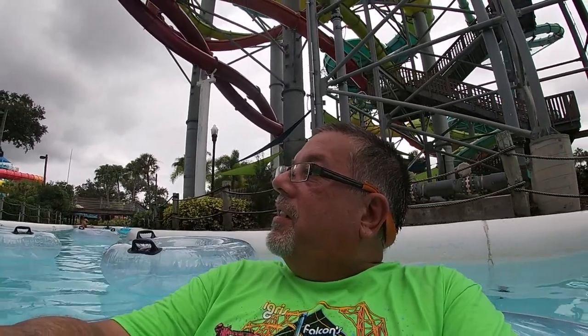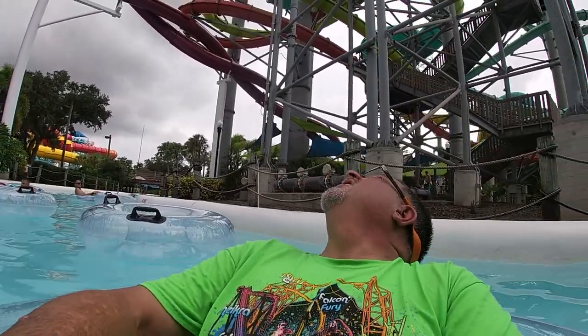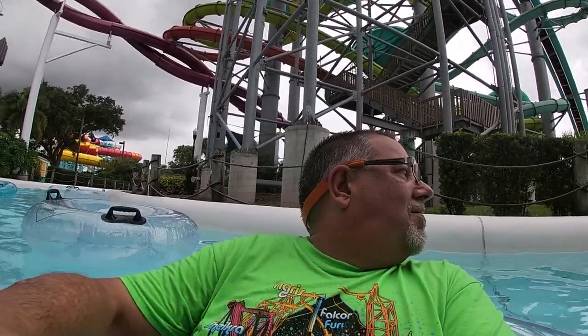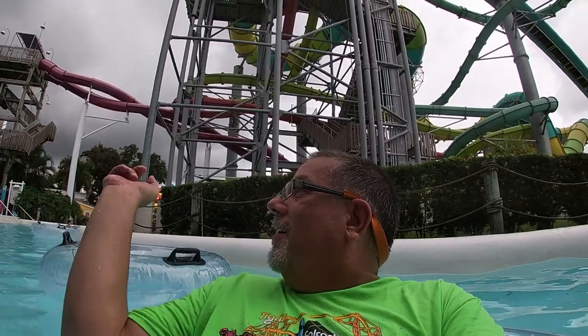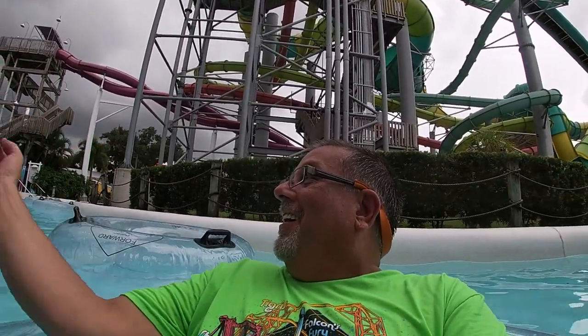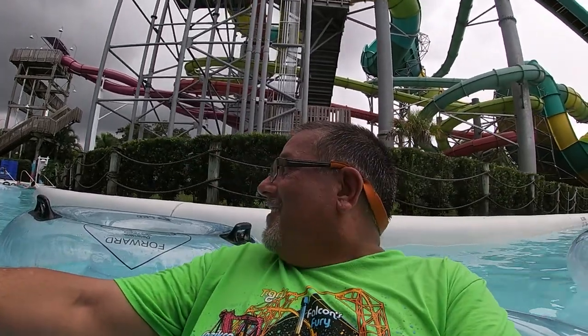Well, at least we know there's an easy way to travel around the park. Just hop on a raft. Oh, that's for that. Weird one. Oh, we're back here. Weather doesn't look too good. Yeah, that's right. No lightning, no lightning, no lightning. Scared me.